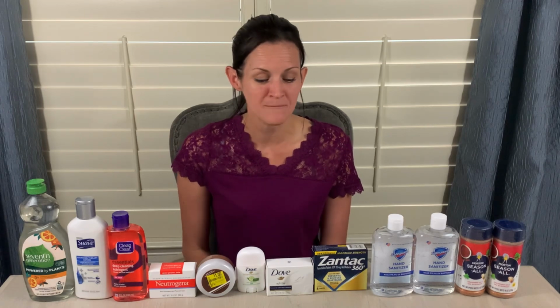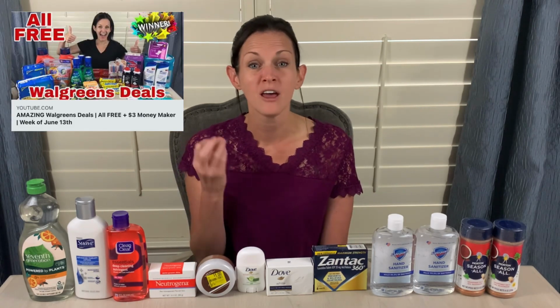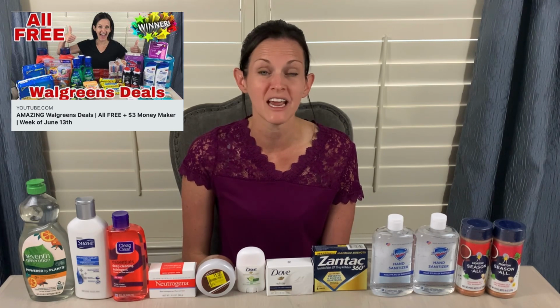I am excited to share with you the deals I grabbed over at Walmart for this week. I was able to get all of these items completely free, which is awesome. Not quite as awesome as the deals I snagged over at Walgreens for the week. So if you haven't had a chance to check out the Walgreens deals I posted on Monday, you definitely want to check that video out. So many great deals this week. But this week at Walmart is super fun because I am doing another challenge.